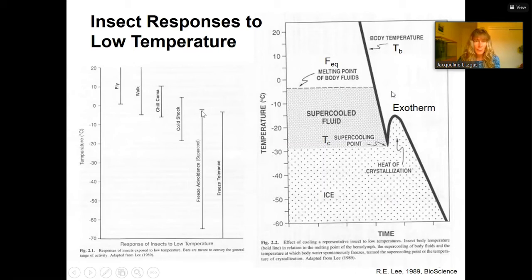So here's the range of supercooling, freeze avoidance that insects can use. So this is showing that they can get down to -65 degrees Celsius and keep their body fluids liquid, which is absolutely amazing, using cryoprotectants to depress that freezing point. But then insects are also pretty incredible at freeze tolerance. So these are little creatures, and they can handle ice in their bodies, and we don't even know the depths to which they can go in this ability to be frozen.